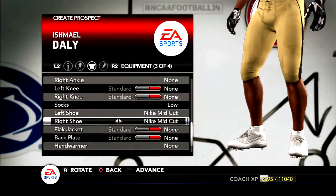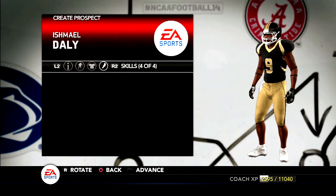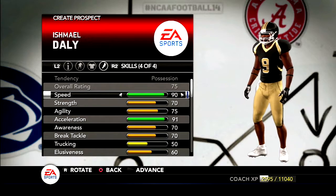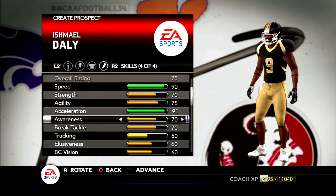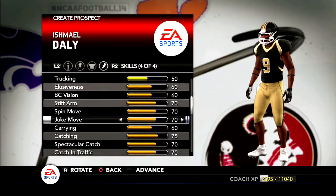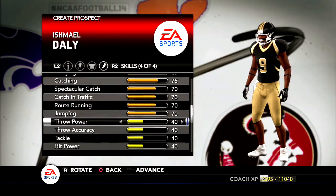His nickname is ID. His friends and close family call him that because of his position on the football field as a wide receiver. They just say that when he's running and out there playing, it's hard to identify what type of player he is.